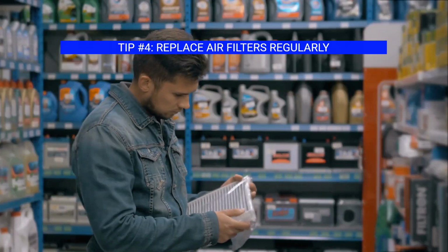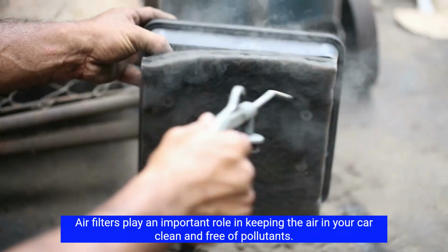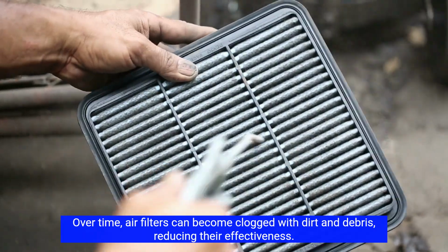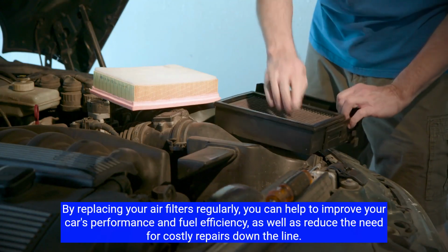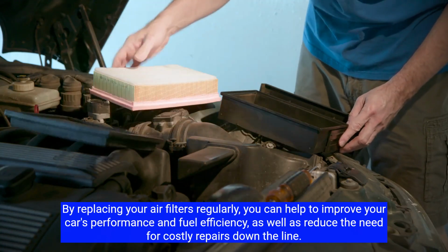Tip number 4. Replace air filters regularly. Air filters play an important role in keeping the air in your car clean and free of pollutants. Over time, air filters can become clogged with dirt and debris, reducing their effectiveness. By replacing your air filters regularly, you can help to improve your car's performance and fuel efficiency, as well as reduce the need for costly repairs down the line.